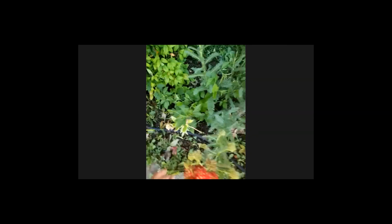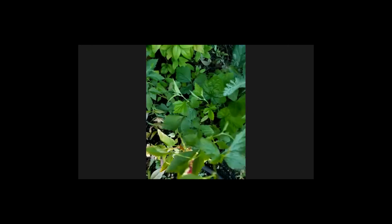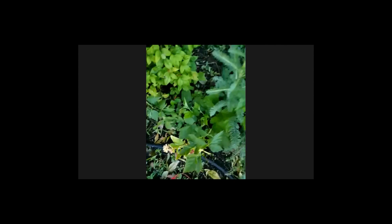I don't know what this is. I've been wondering what this guy is. I think it's some sort of weed, but I have not pulled it out yet because I was going to ask you what it was. And then when I find that out, I'll decide what to do with it then.